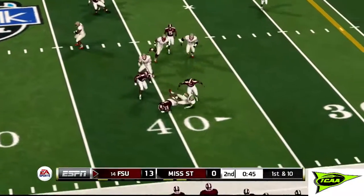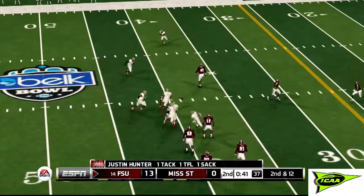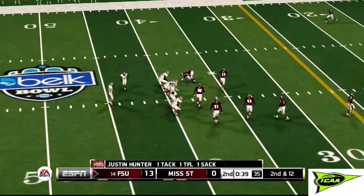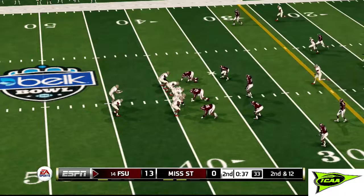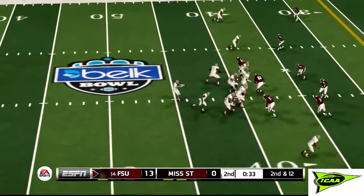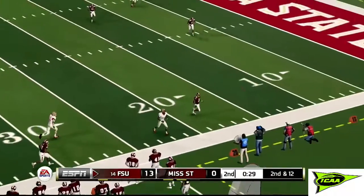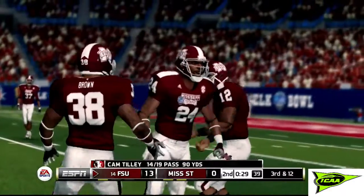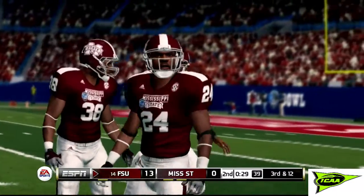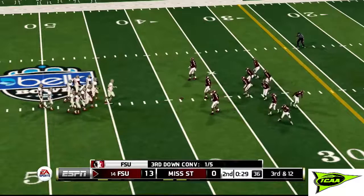Now he's scrambling, and he's going to be sacked. That's a loss of 3 yards. That'll bring up second and 12. He throws it. Third down now, and they need to get it to the 26.